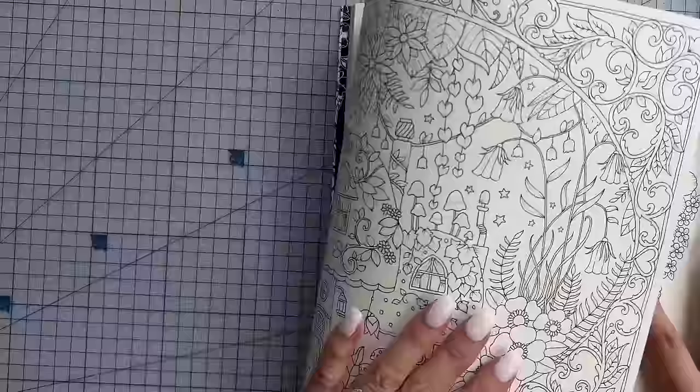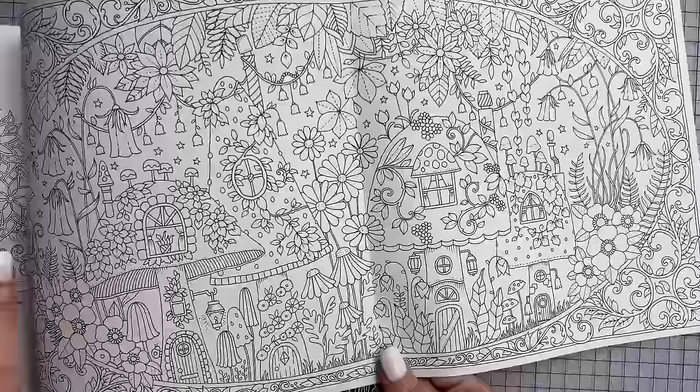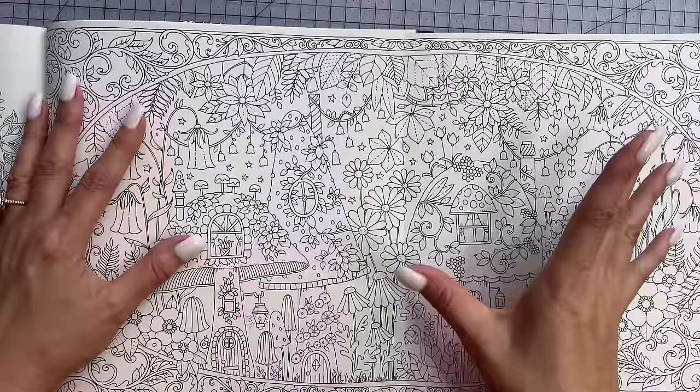I think, I don't know. They both look like fun. This one sort of reminds me of the back of World of Flowers. There's a page in the back of World of Flowers that has this sort of border around a house. It gives me that sort of vibe.